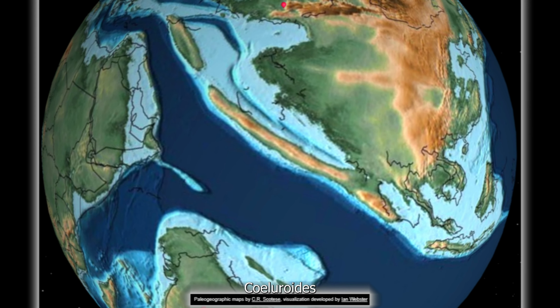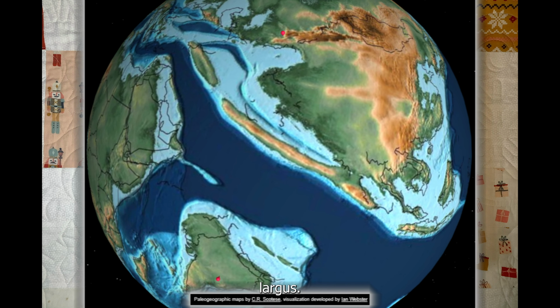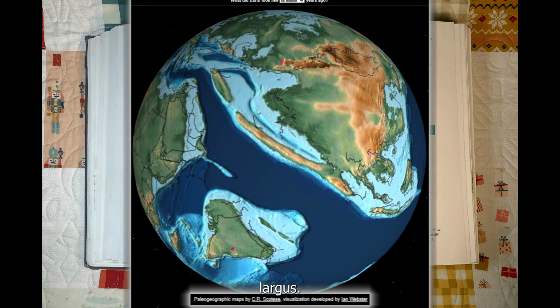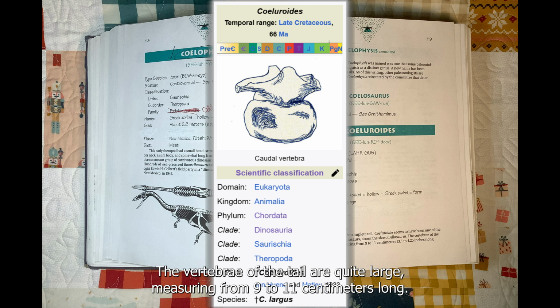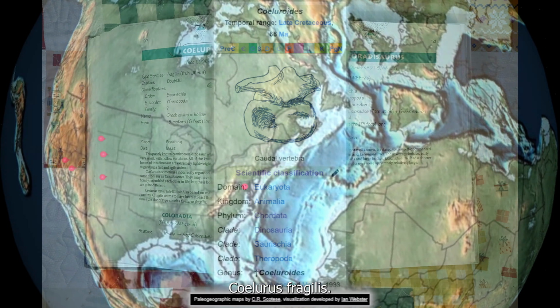Coelosaurus, doubtful, see Ornithomimus. Coeloroides largus, doubtful. Known only from an incomplete tail, Coeloroides seems to have been one of the very large carnivorous dinosaurs, about the size of Allosaurus. The vertebrae of the tail are quite large, measuring from 9 to 11 centimeters long.